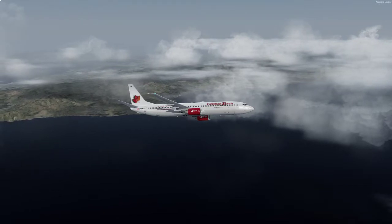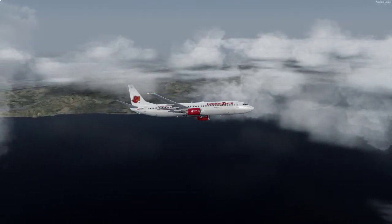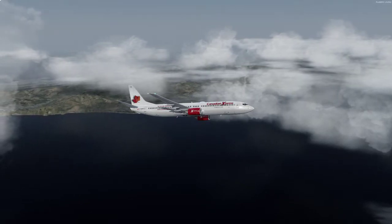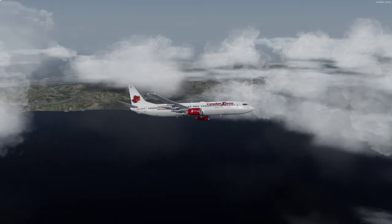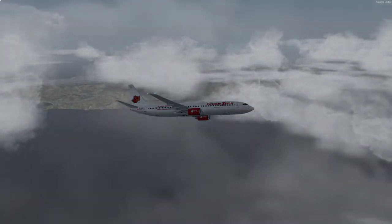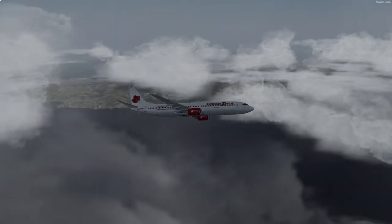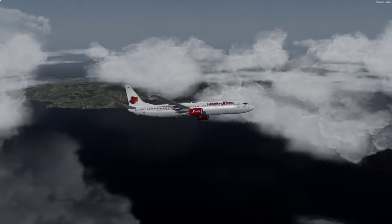Oakland Center, good evening. United 837, flight level 204, climbing flight level 350, 40 miles south of the Oakland line. United 837, Oakland Center, radar contact, squawk 3223, and climbing flight level 350. Squawk 3223, and climbing flight level 350, United 837.